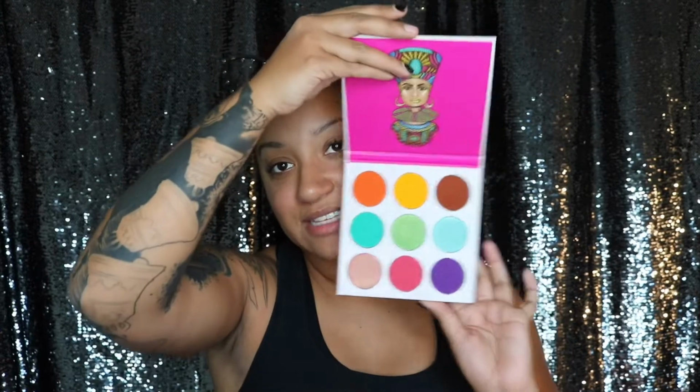We got a Juvia's Place palette. I know I am late to the game. I have not tried any of the palettes from Juvia's Place, only because of shipping and e-commerce brands and all the craziness. I finally decided to get my hands on it because they are carrying it inside of Ulta. So we will be doing somewhat of a colorful eye look today. We've got some cool colors in here.